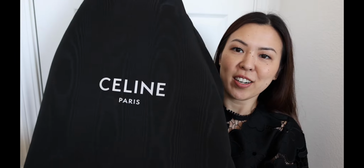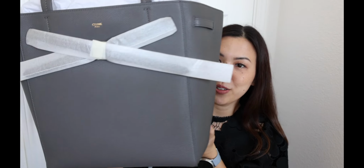All right, let's take this bag out. Got the dust bag right here. As you can see, it's pretty large. This is their small Cabas Phantom tote bag, and I got it in this gray color right here. I'm super excited to finally be able to use this bag because honestly, it's been sitting in the shopping bag for maybe a month or so, waiting for me to film this video. I was trying to be very patient, but this is my brand new tote.